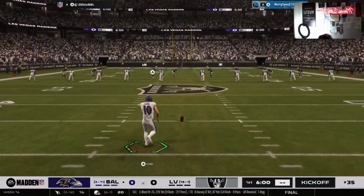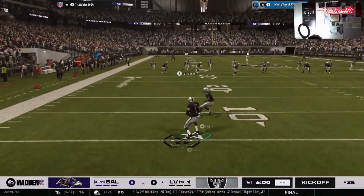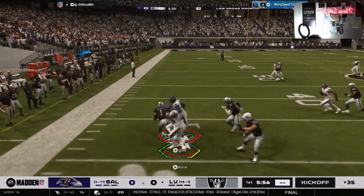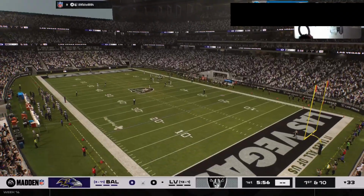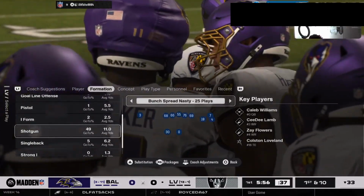Ethan Evans gonna send this one away. And away we go on Sunday night prime time. Return coming from the 6. Finds some space, he's past the 30. Oh, that's some good work on that run back, Brock. He gets this to the 33. That guy is real slippery, Hoss.